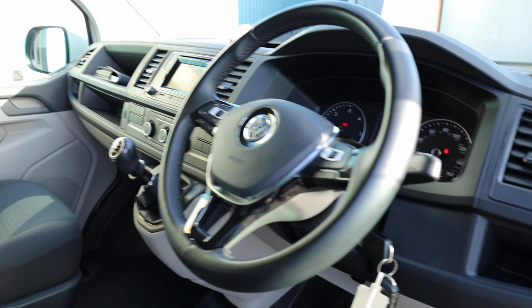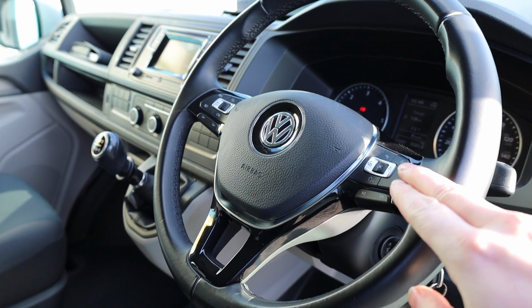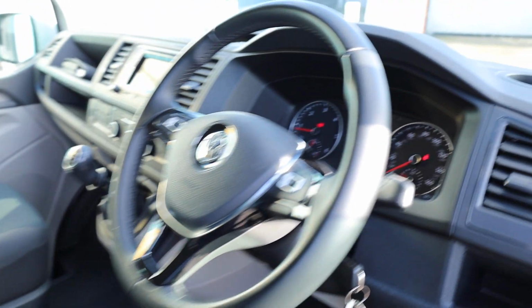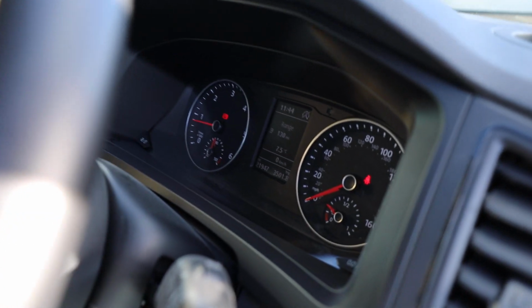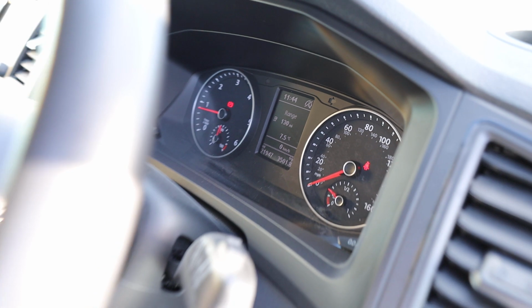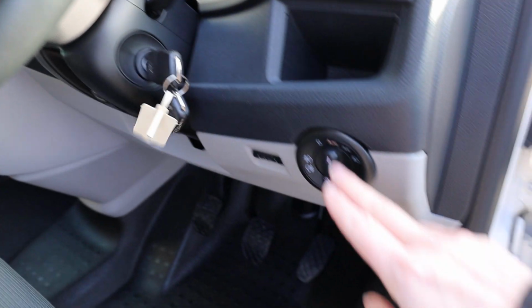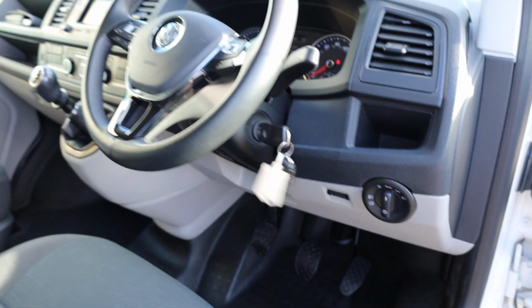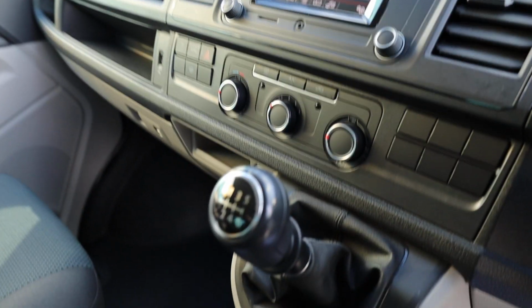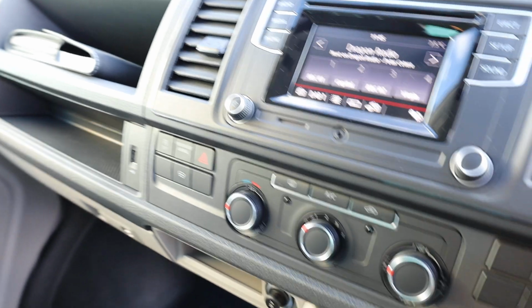Looking at the steering wheel, we've got the leather multifunctioning steering wheel. So on the right hand side here, this is where you can control the onboard computer. And then on the left hand side, you've got your cruise control and volume controls for the radio as well. Looking at the dashboard, 21,947 miles, so fantastic low miles. You can see we've got 2 full remote keys with the vehicle, auto activated lights and wipers, again all as standard.